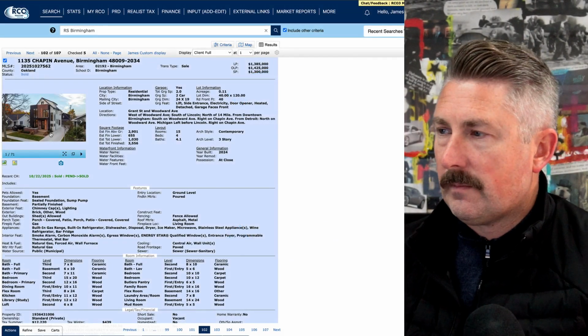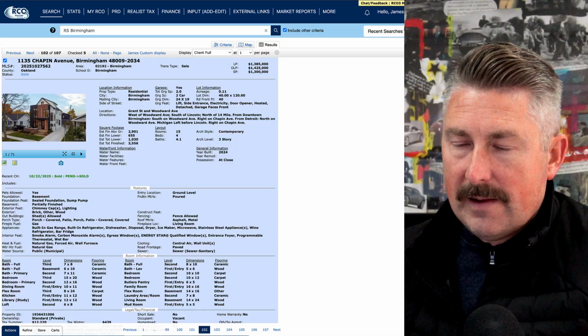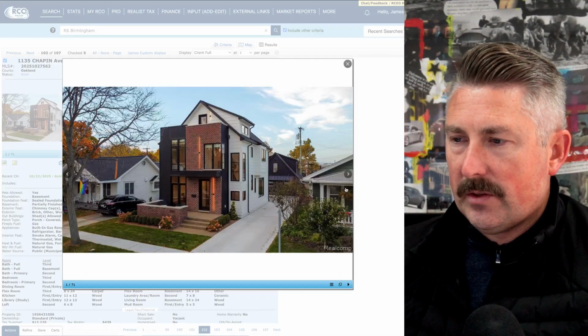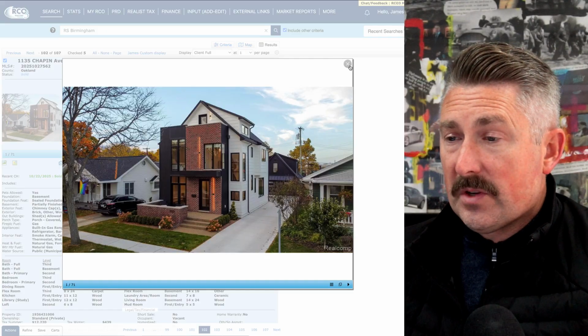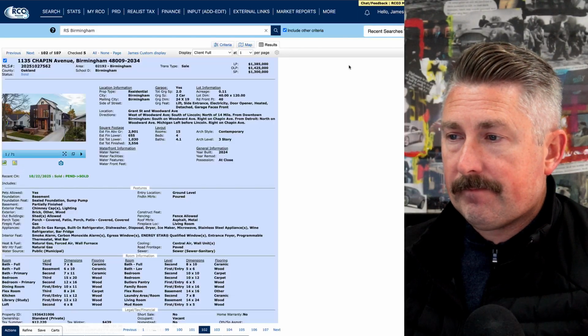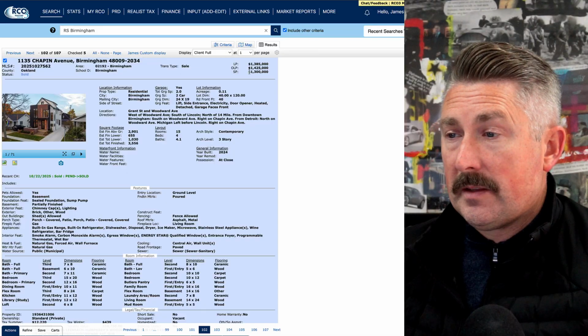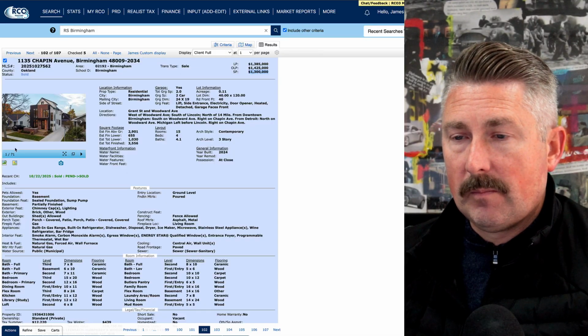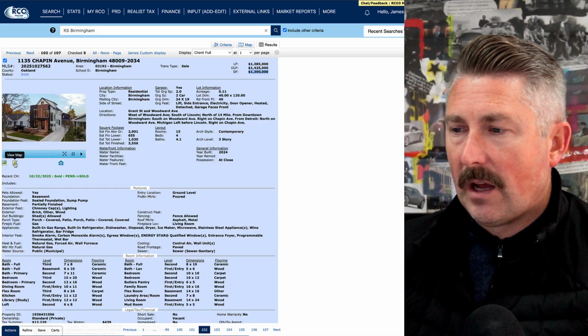Number 3, 1135 Chapin. A good friend of mine in the office actually just sold this, and I thought it was a really good buy. It traded at a discount from what it should have for the quality of the build.